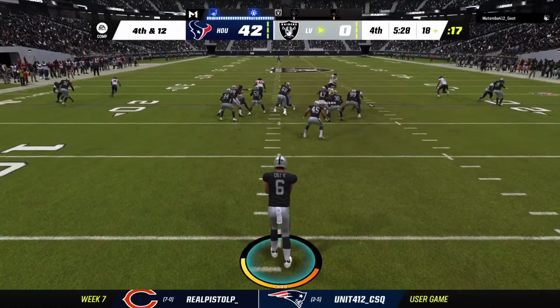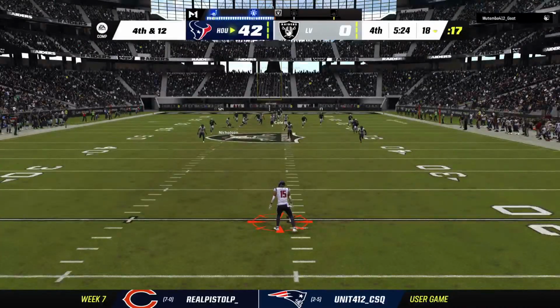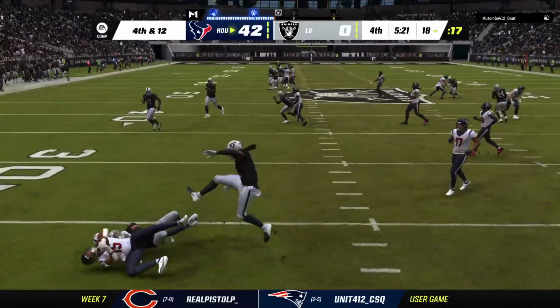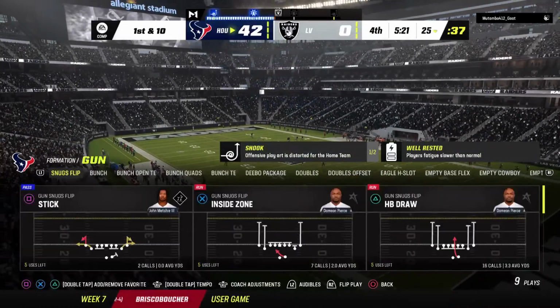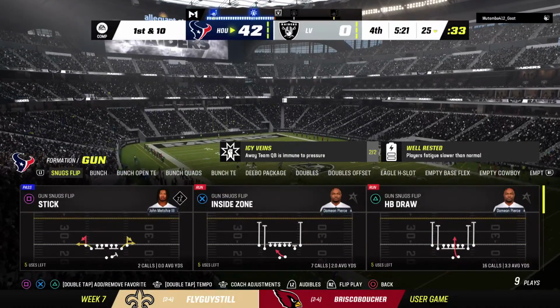Here's A.J. Cole now. And surprisingly, this is the first punt of the game for either team. Johnson on the return. And when it's said and done, it's a 58-yard punt. And the Texans will take over.